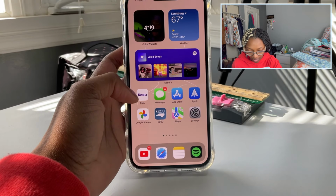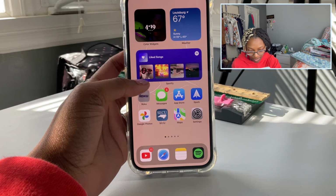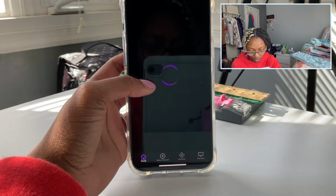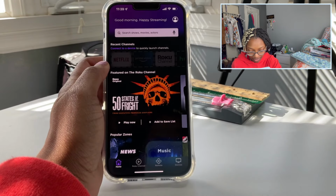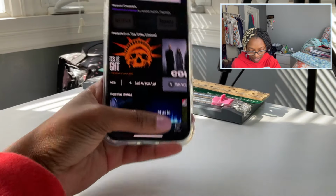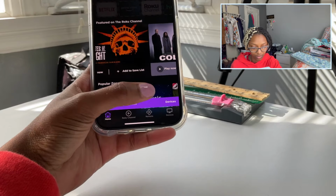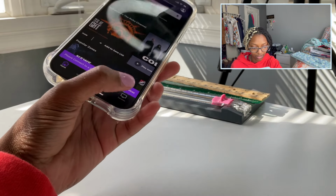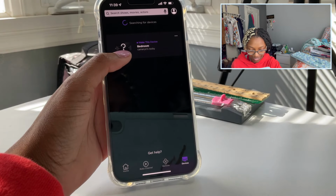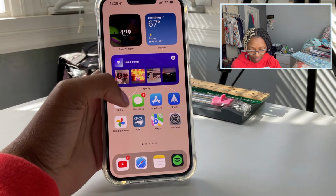And then the bottom is just apps that I use literally every single day. The first app is the Roku app, which basically controls my TV from my phone, which I find so cool. My TV isn't on right now, so it doesn't display all the stuff that I have. But if I click remote, oh never mind, it's telling me to connect to a device. I did. Oh, it says it's gone because the TV's not on. But yeah, I can basically control my TV from my phone.